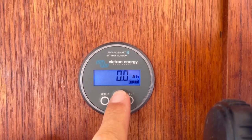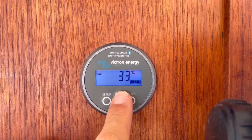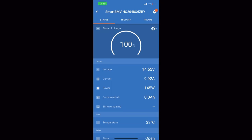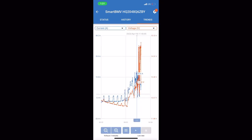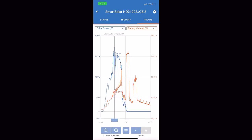Here's the Victron smart battery monitor. It's Bluetooth compatible, as well as the solar charge controller, both of which are connected through the Victron app, which provides a whole lot of information available directly to your cell phone. Very reliable, very good information here. So feel free to pause and look at different stats here that I've posted.